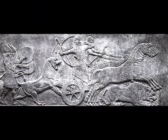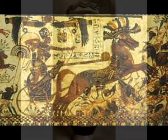This fragment of an Assyrian relief carving about 850 BC shows the Assyrians portrayed accurate surface anatomy, but had a stylized way of showing action. King Tut's tomb contained a wooden chest with this painting of chariot horses. Again, they are stylized.